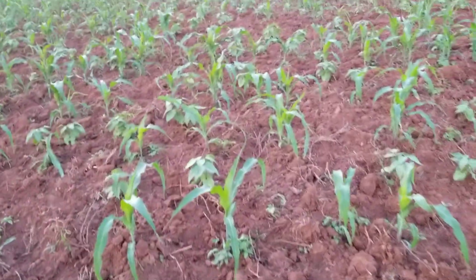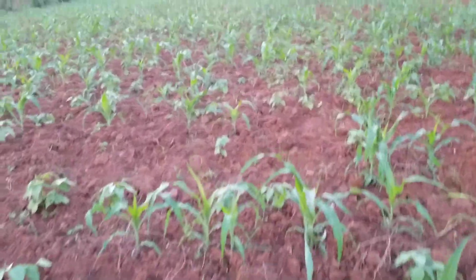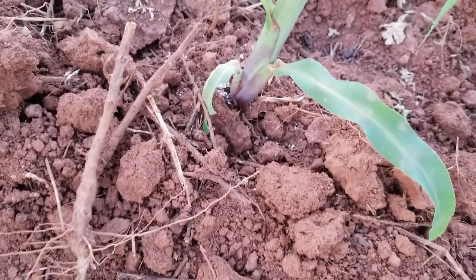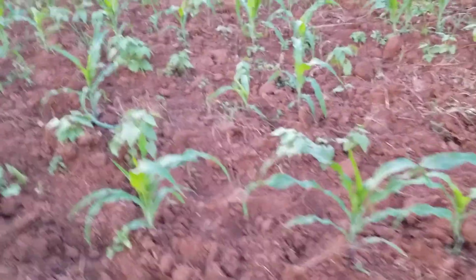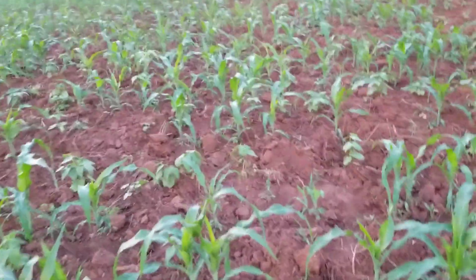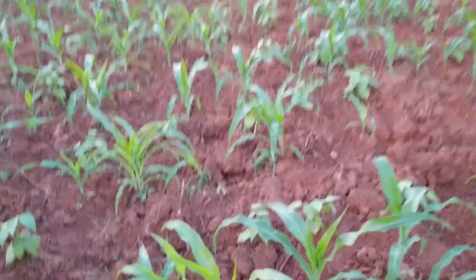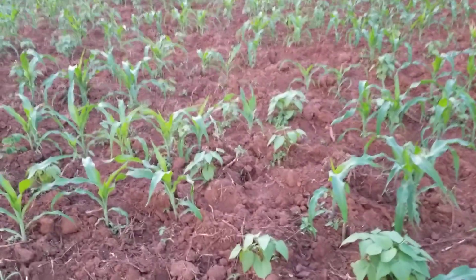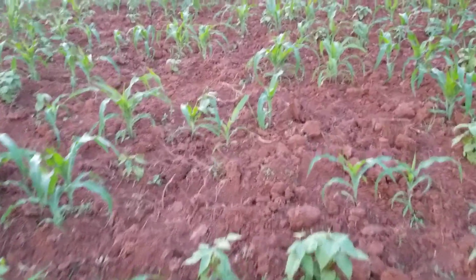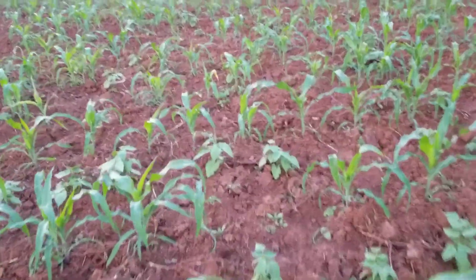These are big acreage, and we also did weeding recently, just 2 days ago, and as you can see, we top dressed immediately after weeding. We top dressed with the CAN, calcium ammonium nitrate, and urea. And okay, it hasn't rained since we did the top dressing and weeding, but we are hoping, because this is usually a heavy rainy area, so we expect the rains to come anytime from today, and the fertilizer will be able to soak in.